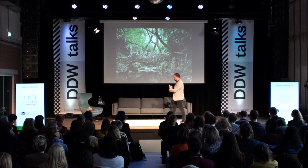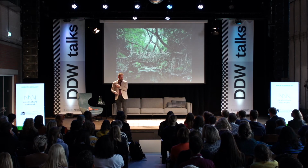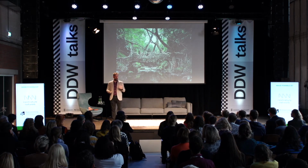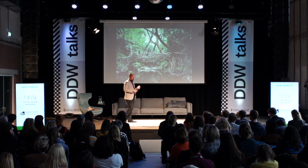Then the aesthetics. So we can agree, or many people would, that this kind of architecture, which is very, very old, is beautiful. This is a root bridge in northeastern India. Some of these examples are more than 400 years old.